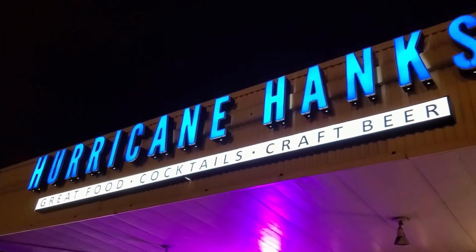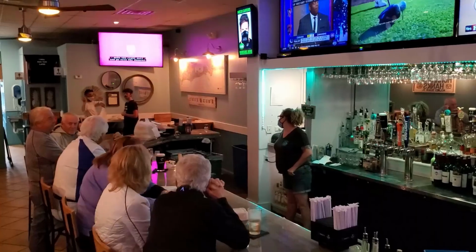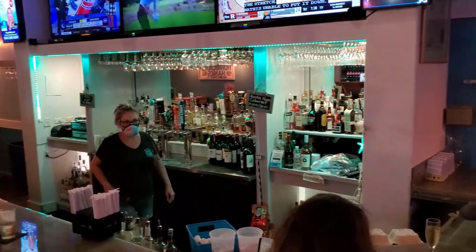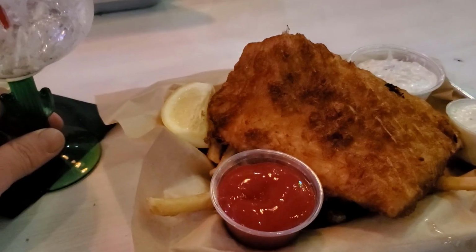So the guy at the ice cream parlor recommended Hurricane Hanks. He said they're still open and they would have food too. And he said it's a lot of good. He said the best fish and chips he's ever had. So we'll see. Well, it definitely looks good. It's pretty good. It's Guinness battered and has a lot of taste to it. It's very good.